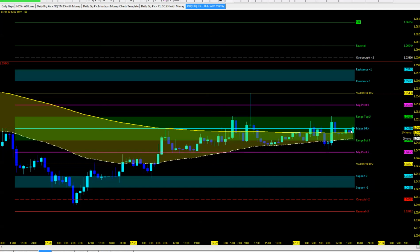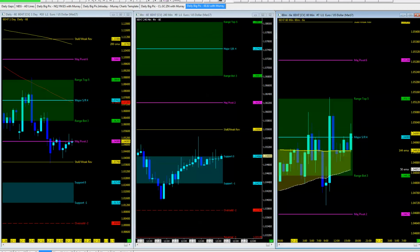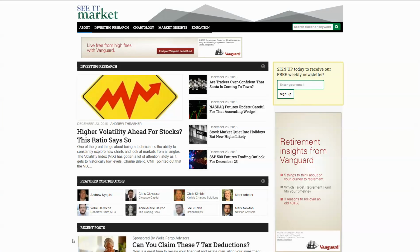But again, I got to go with the euro still to the downside as the 50 holds below the 144, even on an hourly chart. All right, that is an insight into the technical momentum for the indices and key commodities for week 52 as we head into next week.